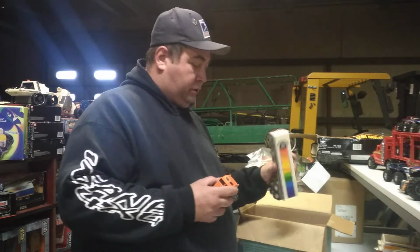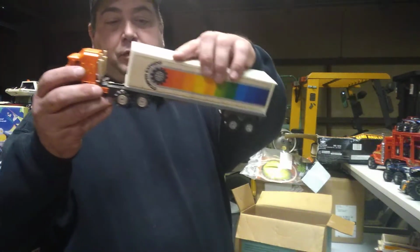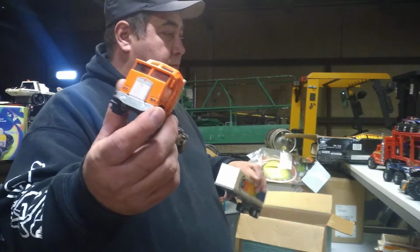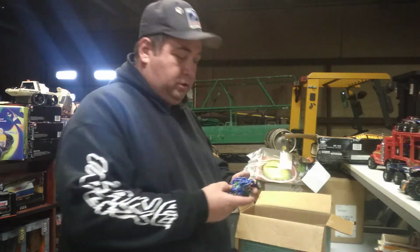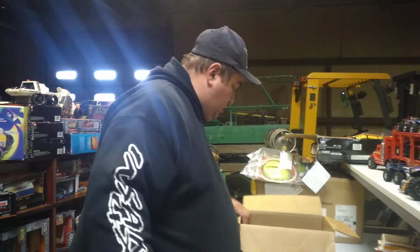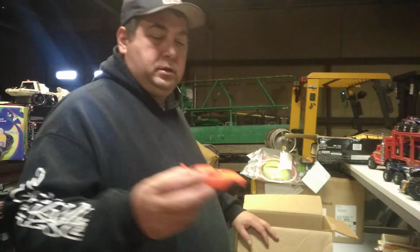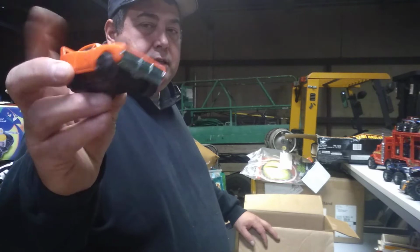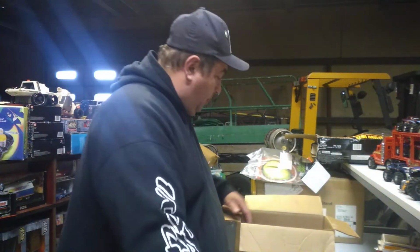Then I have some Stomper stuff. This works, but it's missing the cover and the hookup plate for the trailer. But that works. Just a cool little sand buggy I picked up. This is one of those from the Dukes of Hazzard, one of the play sets. It's missing the back rubber tires. It's one of the ones you wind up and it goes.